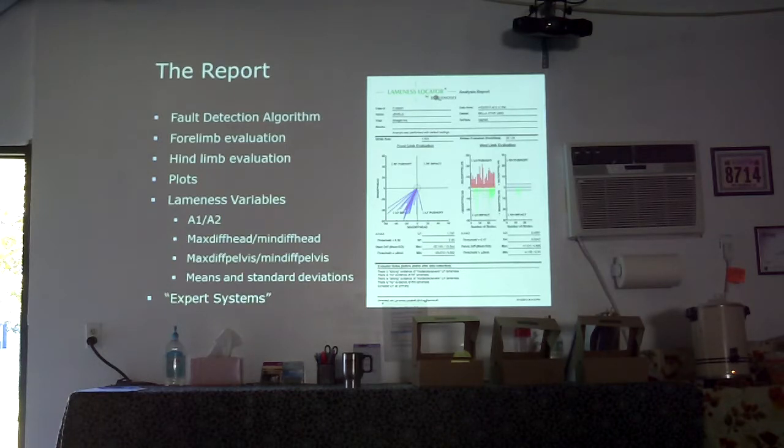So this is what it shows you. It gives you a qualitative description of the lameness in these plots. It gives you a quantitative description by giving you numbers. And then there's our so-called expert system, expert in data analysis, not in lameness evaluation, which interprets all the numbers and gives a suggestion about the strength of the evidence and the amplitude of the lameness. By the way, you can shut this off if you don't like it. Some people really like it, some people don't. That's okay.